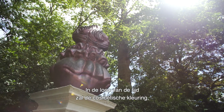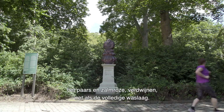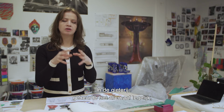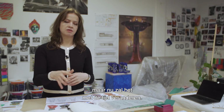So through time, the cosmetic coloring of the purple and the salmon color will fade away, but also the overall wax will fade away, and then you'll have a patina. So it plays with time, actually. It's not all occurring at once. It did occur at once in the foundry, but now it will occur through the lifetime of this sculpture.